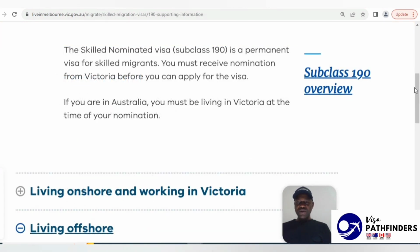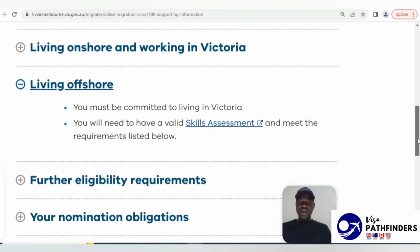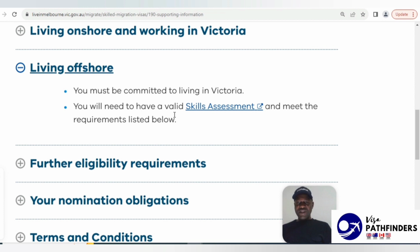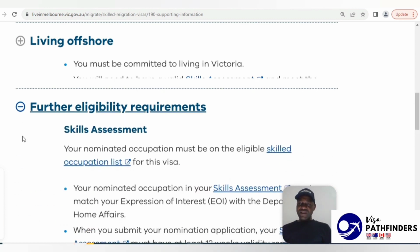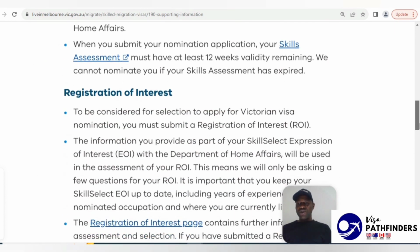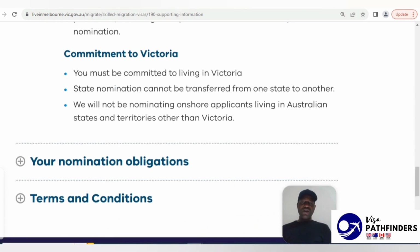You would be doing yourself a lot of good by looking at the subclass 190 visa, which is a permanent visa for skilled migrants, and in this case, you must receive a nomination from Victoria before you can apply for this visa. For those who are onshore, you would be looking at this, living onshore and working in Victoria. However, if you're living outside of Australia, then you would have to go to the section that says living offshore, and that is where you would look at all the details that concern your application. You also have to look at the further eligibility requirements, so you can have all the details of what you need to do and how it works: the ROI, age, English language, the points, how it's calculated, and all of the terms and conditions.